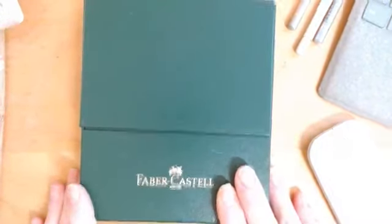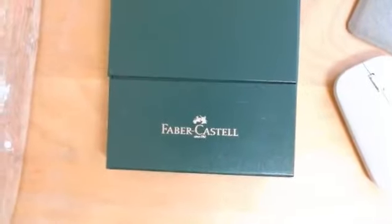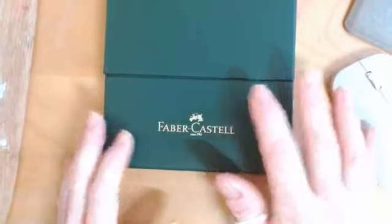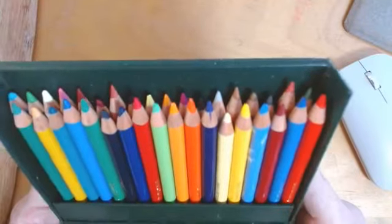Let me just move you forward a little bit. Excuse me one minute. I've got it on a chair, so I've got to make sure I'm not kicking the chair, but you're in line. So these are the Faber-Castell I've been using, or Faber-Castell, whatever. It's cheese or it's tomato, isn't it? Whatever you want. You can see I do use them.